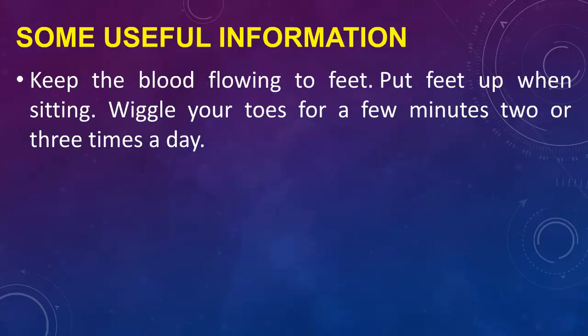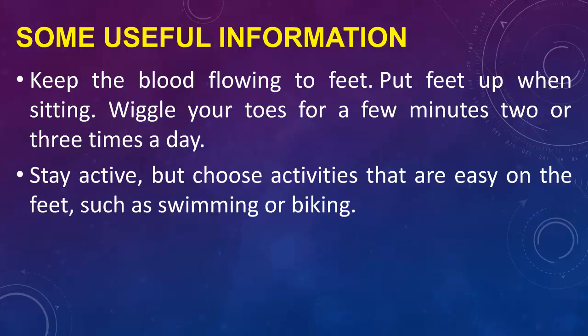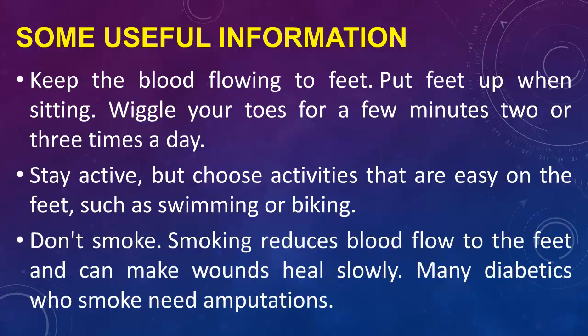Keep the blood flowing to feet. Put feet up when sitting. Wiggle your toes for a few minutes 2 or 3 times a day. Stay active, but choose activities that are easy on the feet, such as swimming or biking. Don't smoke. Smoking reduces blood flow to the feet and can make wounds heal slowly. Many diabetics who smoke need amputations.